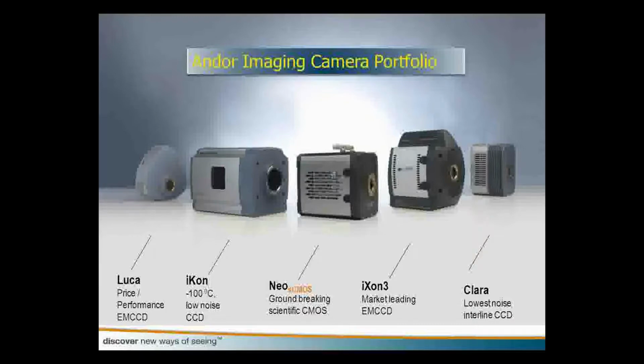Beside that is our market-leading EMCCD, the Xon. The Xon line has existed for more than 10 years now. As I say, it's currently the industry-leading platform, and it's really a very, very high-performance version of electron multiplying CCD technology. And finally, here we have the Clara. The Clara is based on an interline CCD technology. So it's been a ubiquitous technology for microscopy, especially fluorescence microscopy, for more than 10 years now, 10 to 15 years.